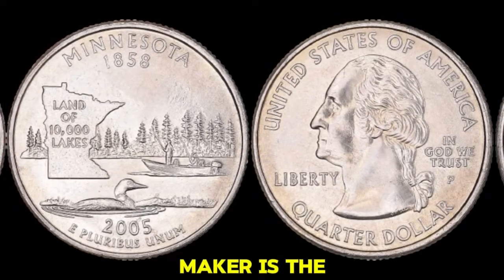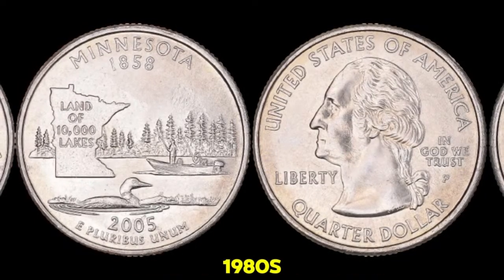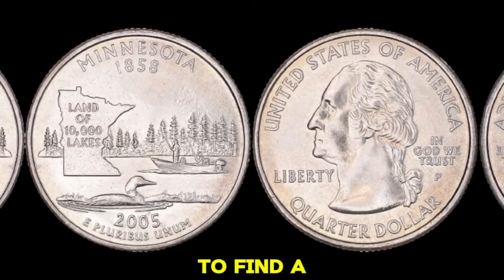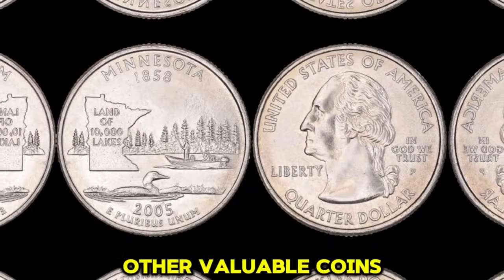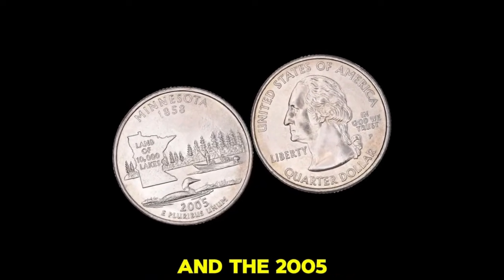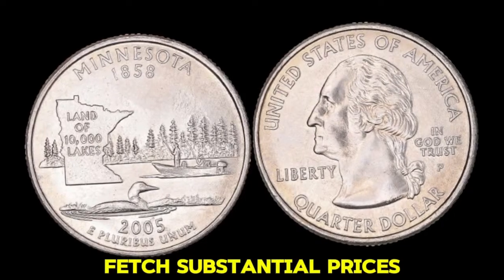Another major moneymaker is the 1983-P Washington quarter in high grades. Due to a massive coin shortage in the early 1980s, many quarters circulated heavily and were often badly worn. If you happen to find a well-preserved 1983-P quarter, it could be worth hundreds of dollars, even in circulated condition. Other valuable coins include error varieties like the 1999 Delaware quarter with the spitting horse error, and the 2005 Minnesota quarter with the extra tree error. These unusual varieties are fascinating for collectors and can sometimes fetch substantial prices.